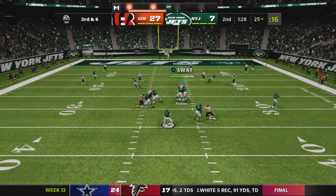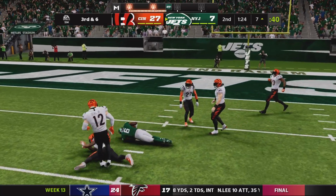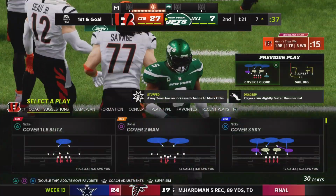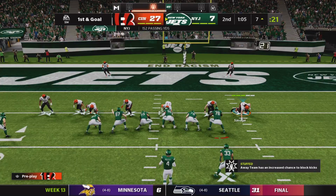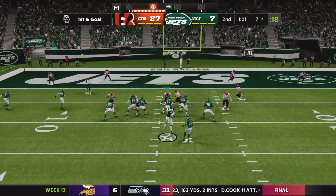Throwing. Prescott, over the middle and into the hands of his receiver Moore, and brought down, but not before they get it inside the 10 to the 7. This is first and goal and a golden chance to get a score back here before halftime.